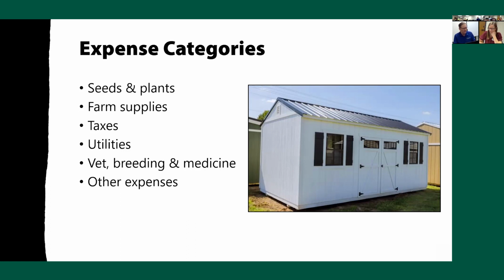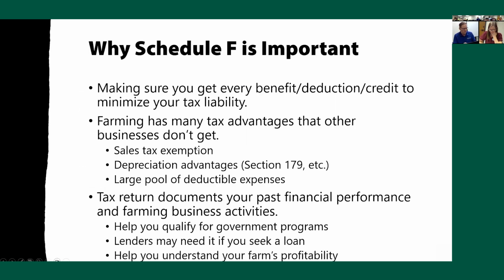But I think it's one of those things where people get familiar with the Schedule F, then they know what to look for in future years. So why is Schedule F important? Why do we spend this time talking about it? Probably the biggest one to start off with is making sure everybody gets the benefit, deductions, and credits to minimize their tax liability. Make sure that they're not leaving something on the table that they're forgetting about that should have been included on their tax return when they're trying to figure out how much tax they're going to owe for their business or themselves personally too.